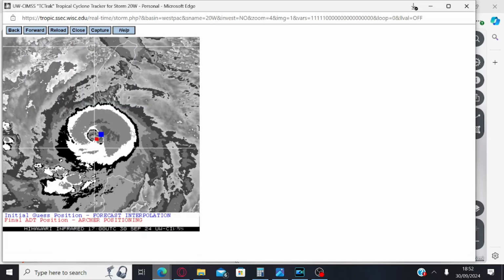And one of the things the Dvorak is clearly seeing, which has caused it to upgrade to this raw T Dvorak score, is a symmetrical CDO cooling, with higher cloud tops measured on the northeastern quadrant, where the strongest part of the wind field is going to be anyway. And the eye positions, the ADT and ARCHER positions, are a little bit off now because of the updates, but the center is about here, as to what they're suggesting. So it's generally going a little bit more west, and so it could make landfall a little more westwards.